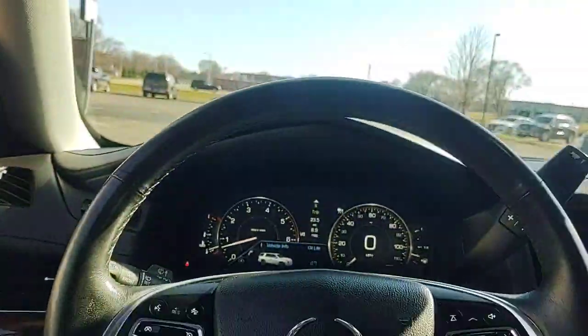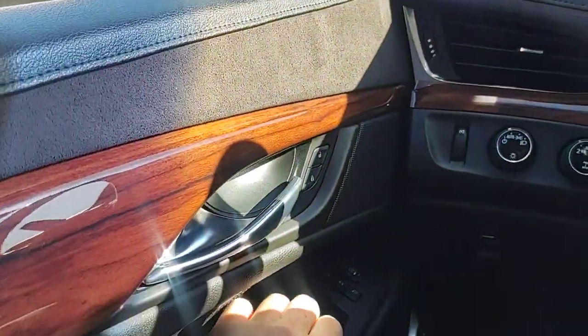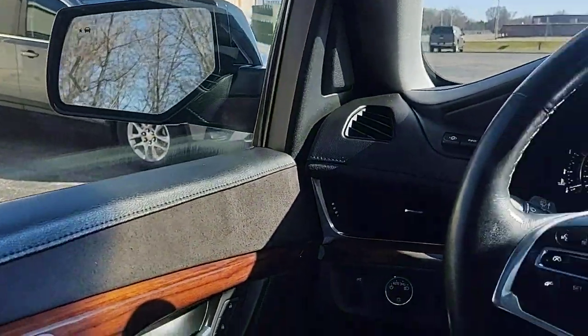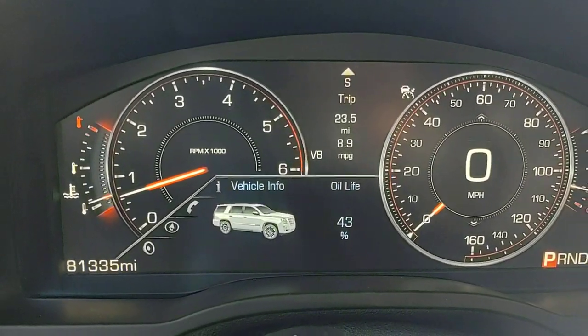Alright, go ahead and put my seatbelt on. We'll roll up our window here. Everything in the truck itself works. As you can see, there's 81,335 miles on it.